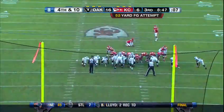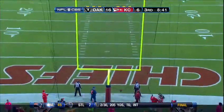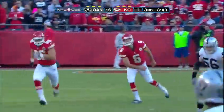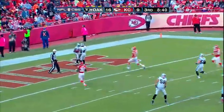He's made 11 consecutive field goals. That'd make 12 in a row. Trying for number 13 right here. From 52. Yes, sir. A 52-yard field goal, and here's the ensuing kickoff. Mike Goodson leaving it in the end zone to the 20-yard line with a touchback.